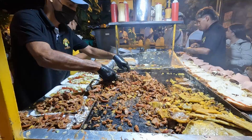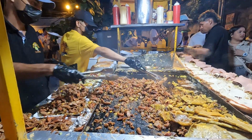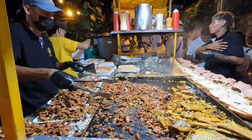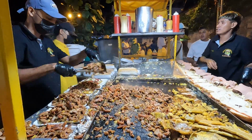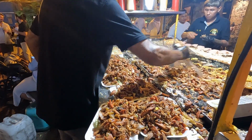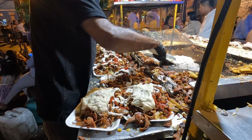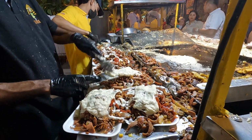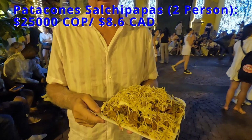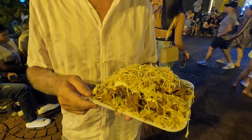But we decided to get another one of their popular dishes, which has a base of fried plantain or patacones and lettuce and is loaded with meat, shredded chicken, chorizo, butifarra sausage, and ham. Don't those look delicious? And it gets better. After adding the sauce, they smother it with a nice big gob of melted cheese. And finally, they finish the patacones salchipapas with lots of fried matchstick potatoes, making for a very hefty meal.